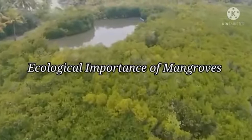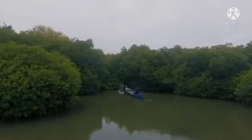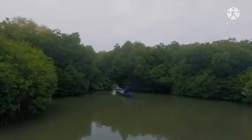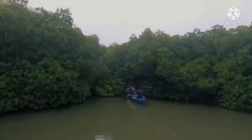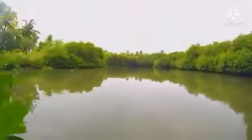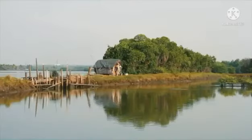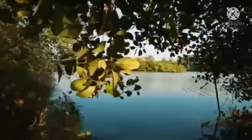Mangroves are clusters of diverse trees and shrubs that grow in tidal coasts. This tangle of groves, which are salt-tolerant, stabilize the coastline, reduce erosion from storm surges, currents, waves, and tides. The intricate root system of mangroves is home to a multitude of organisms.